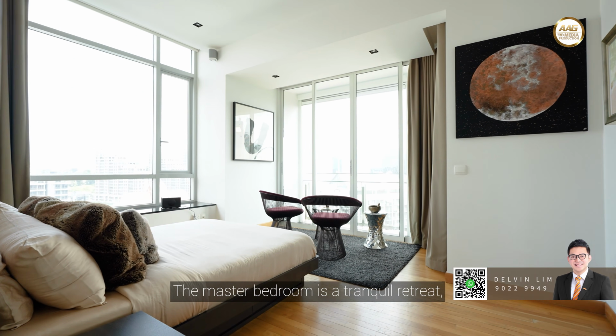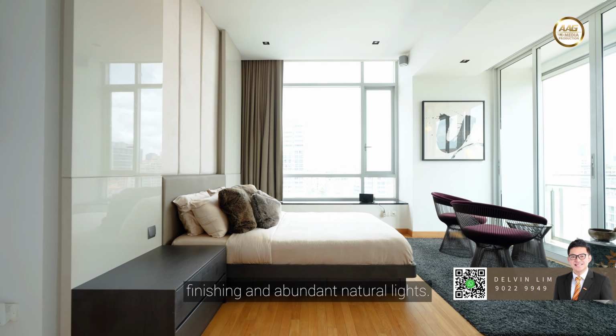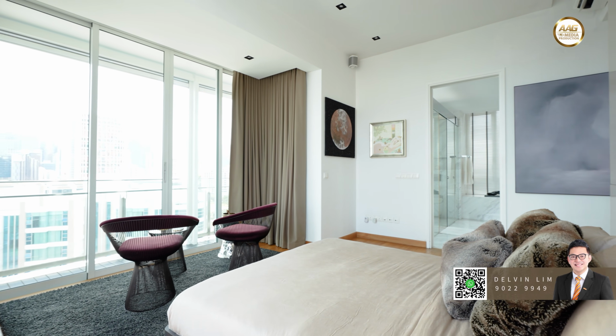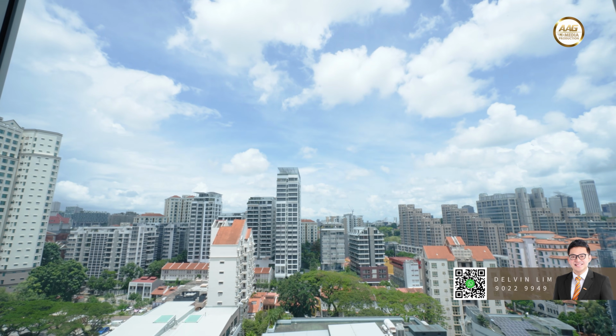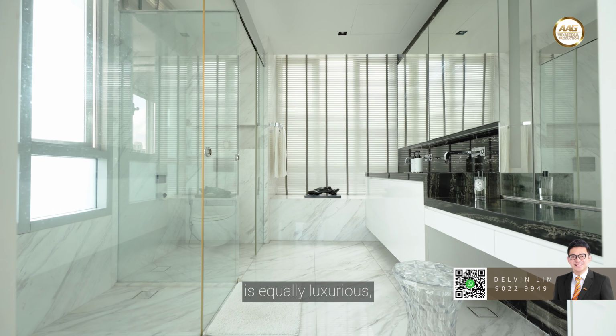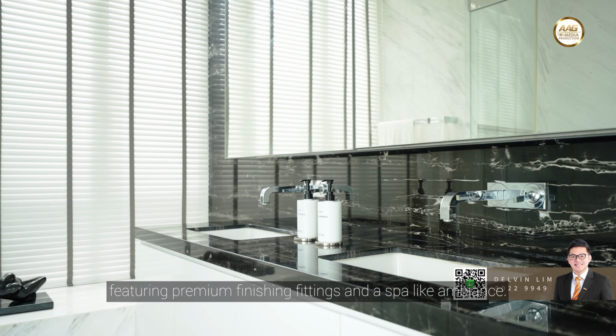The master bedroom is a tranquil retreat, offering a peaceful escape with its plush finishing and abundant natural light. The en-suite bathroom is equally luxurious, featuring premium fittings and a spa-like ambiance.